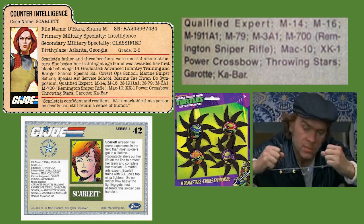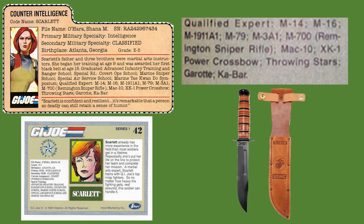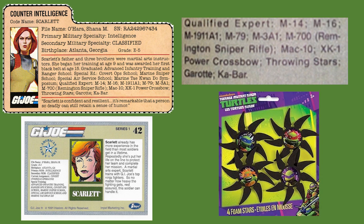I guess if you had a qualification standard for those things, someone could become an expert, but I don't see what that would mean for a garrote. Oh, and the K-bar is a Marine knife, so there you go. More evidence that she was actually the Joe's first Marine. Take that, Gung-Ho. Also, because it's a pet peeve of mine, throwing stars are strictly deterrents or distractions, since none of them have designs that are likely to cause heavy wounds, let alone be fatal. I hate that movies always portray them otherwise.